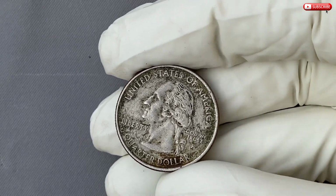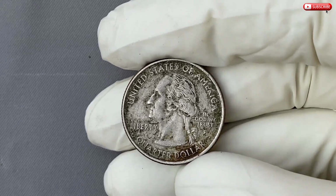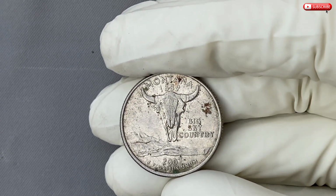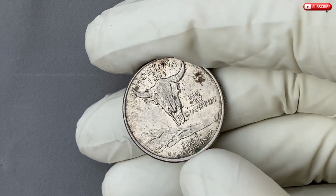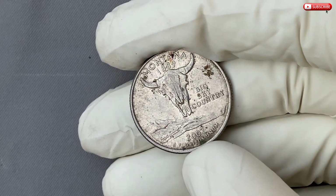When you think of Montana, several images likely come to mind. Its snowy peaks, its wild animals, and its expansive natural parks. The quarter's design perfectly captures all of these elements, showcasing the state's connection to nature and the pioneering spirit of the American West. When it comes to design, the Montana Quarter doesn't disappoint.